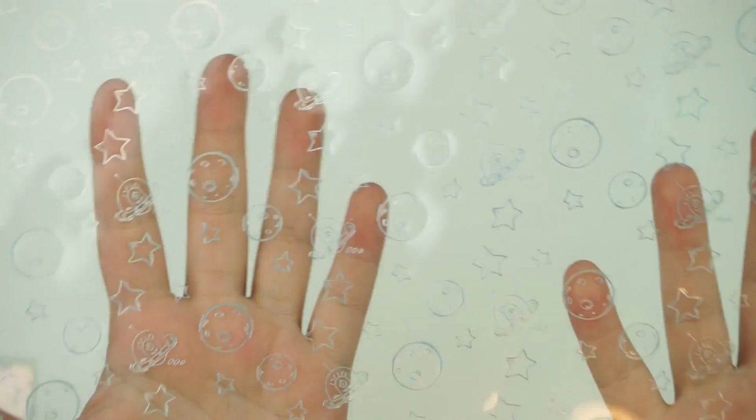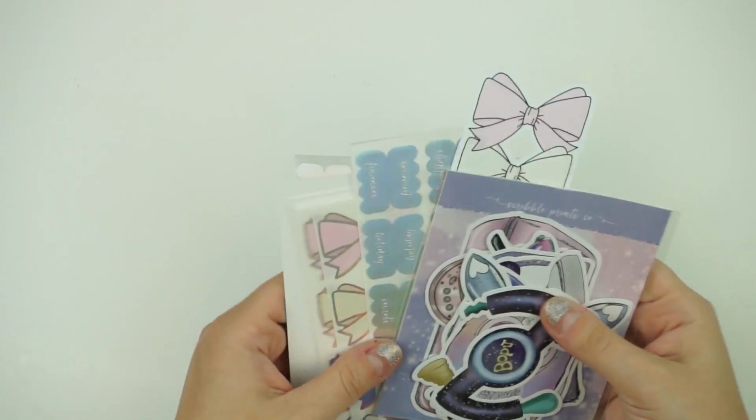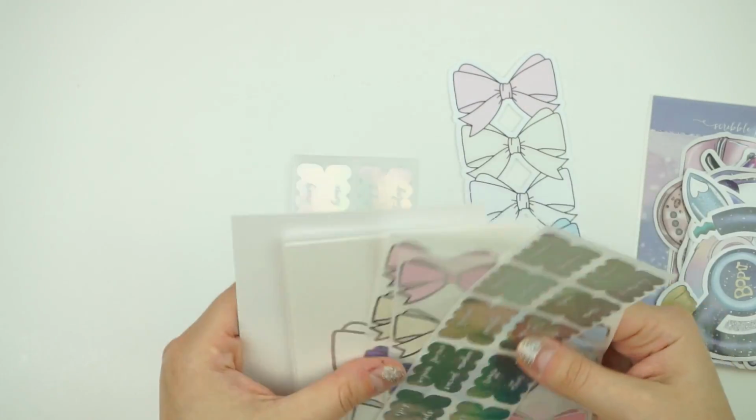And then we have this one, which is super fun, which is aliens, stars, and little moons. So those are the papers. Then we do have some other items in here. I feel like I've been simplifying this more and more. I think I did show most of this on my Instagram already.